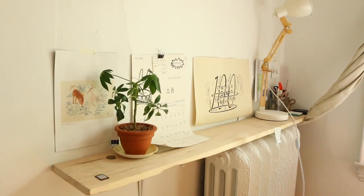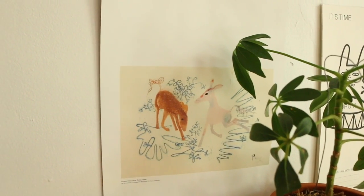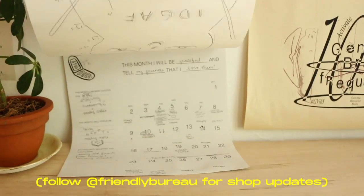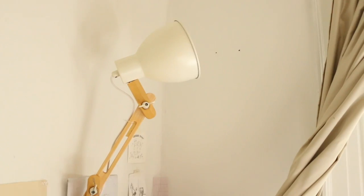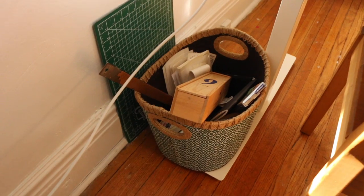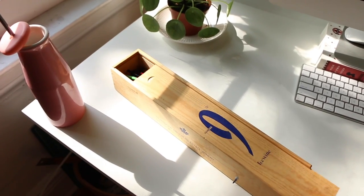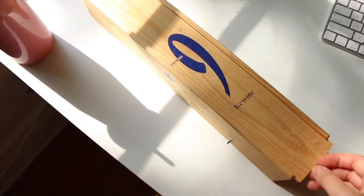Basket for some papers, extra mirror. Here I just have a little shelf that I've propped on top of my furnace. Here too. Below my desk, I just keep some of my art supplies, such as this ice wine box for paintbrushes that I think my dad probably gave me when I was 5. He loves ice wine and I love to paint.